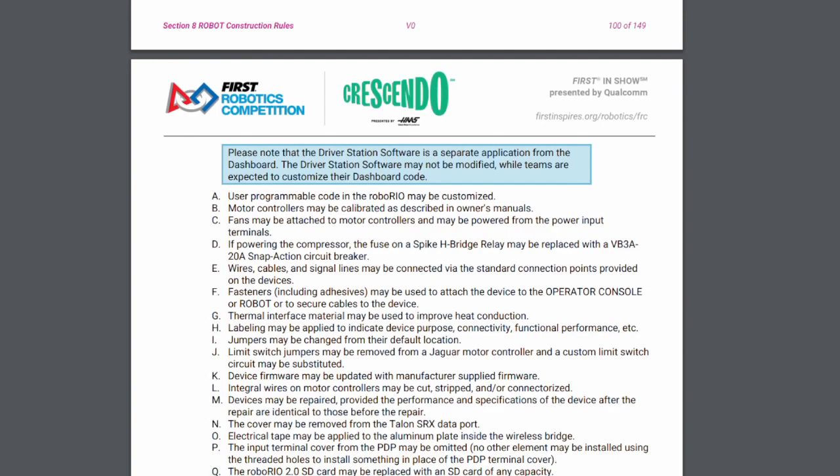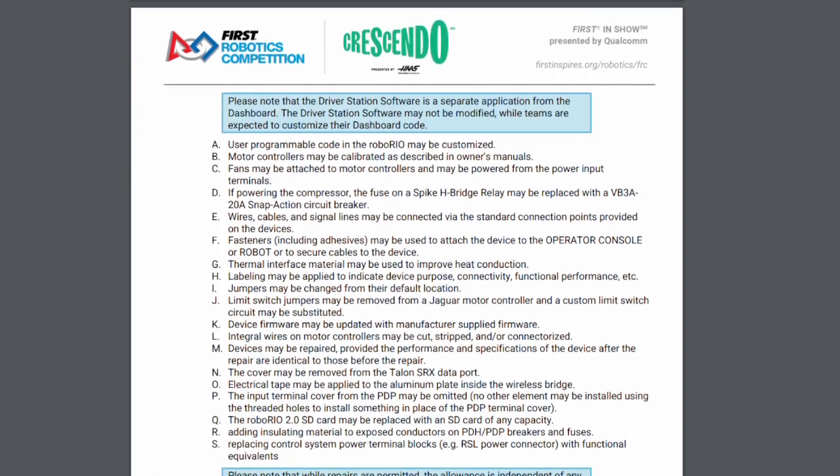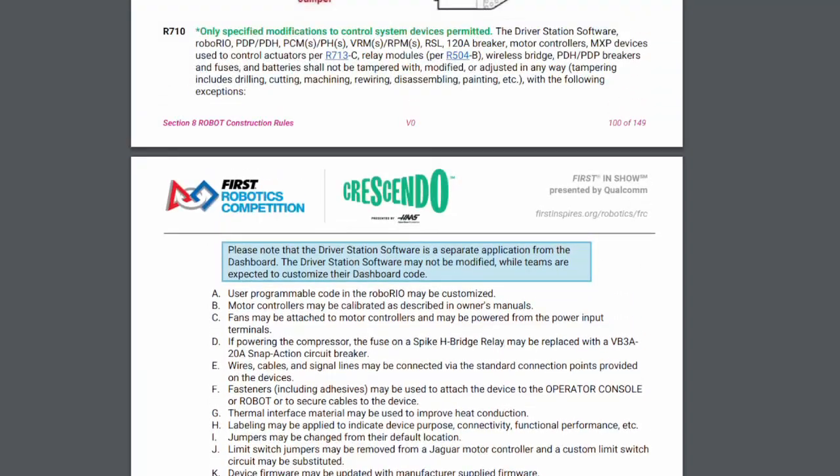Blue box. Please note that the driver station software is a separate application from the dashboard. The driver station software may not be modified, while teams are expected to customize their dashboard code. A. User programmable code in the RoboRio may be customized. B. Motor controllers may be calibrated as described in owner's manuals. C. Fans may be attached to motor controllers and may be powered from the power input terminals.